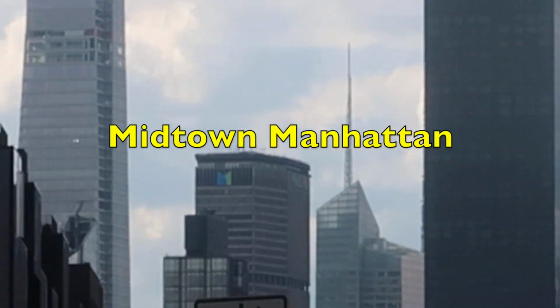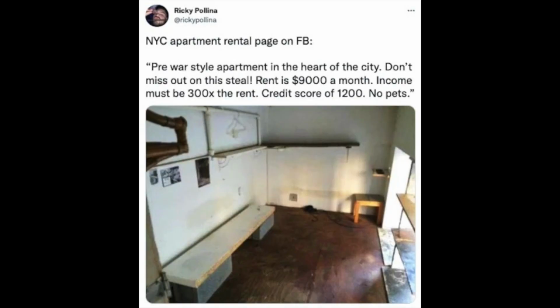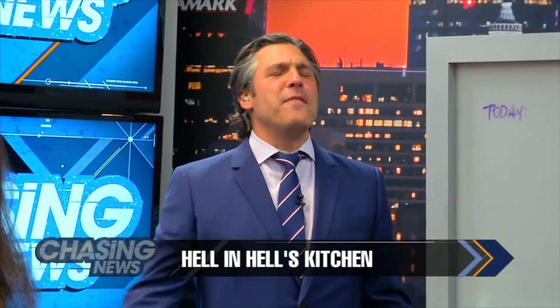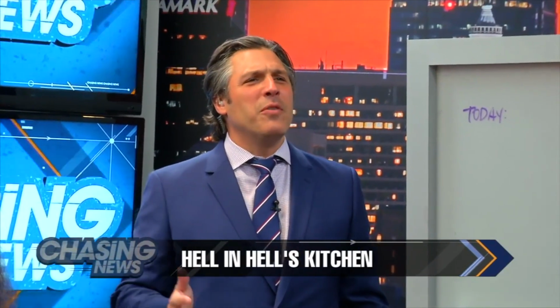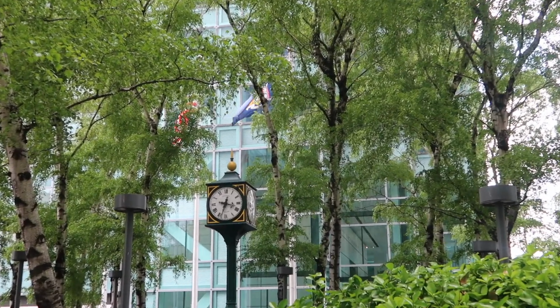The next neighborhood that you probably wouldn't even guess is Midtown Manhattan. Yes, obviously you guys can tell that I do love Manhattan, but Midtown Manhattan is not the best place to stay. Not only do people literally live in boxes in Midtown Manhattan, it's just very noisy. If you think Harlem is noisy, staying in the center of Manhattan, it's unbearable. Actually, if noise gives you anxiety, you know where I wouldn't move? Hell's Kitchen. Tall skyscrapers everywhere, barely any greenery. It's just not the best place. Tourists on every corner. Midtown Manhattan is a difficult neighborhood to live in.